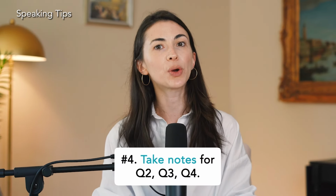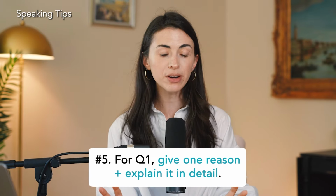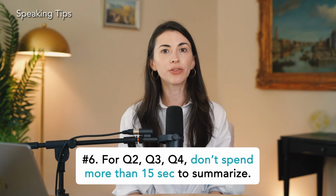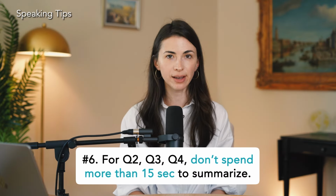And take notes for question 2, 3, and 4. For the first, just provide 1 reason and that's it. You should be fine, so there is no need to really take any notes. Also, for the questions 2 and 3, don't spend over 15 seconds summarizing texts. Try to use more advanced words and complicated structures in your answer.